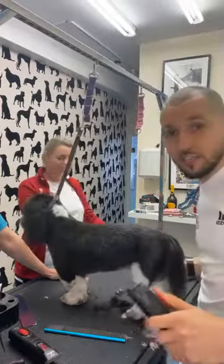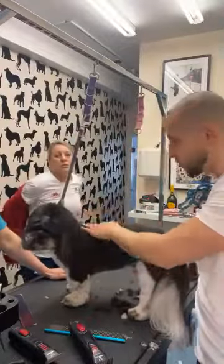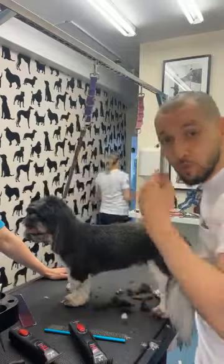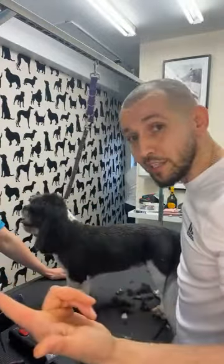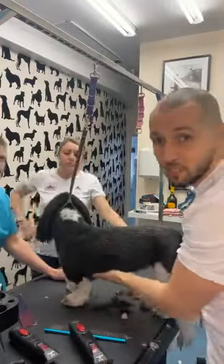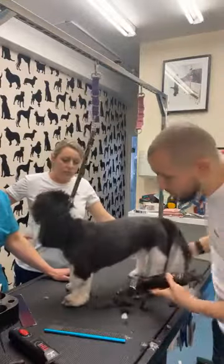I always, and I know lots of people that do, if I do a three attachment on the body, I like to take shorter on the belly and inside of the legs. One, no one brushed it. Two, the shorter it is, the cooler in summer it is, and the faster it dries in the winter. So I always take shorter than outside. So I will go maybe reverse three on the belly.